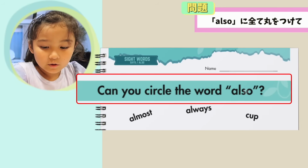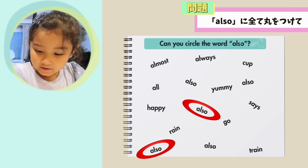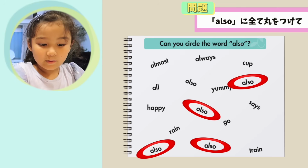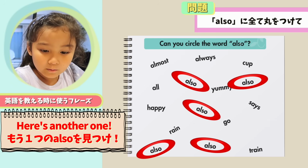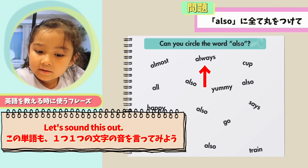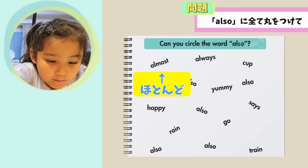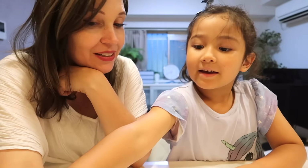Can you circle the word also? Also. Oh, here's another one. Also. Let's sound this out. Always, okay. Always is not also. Almost. Okay, what about this one?